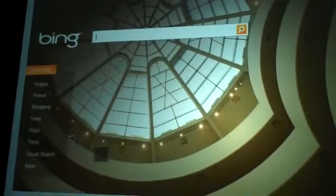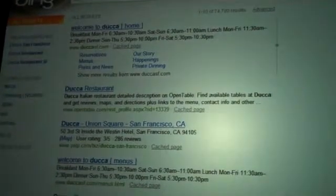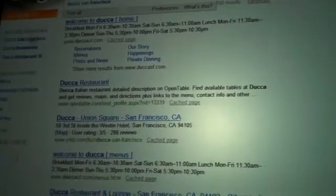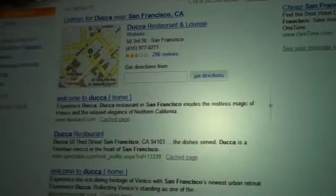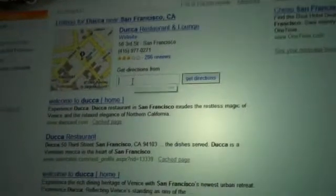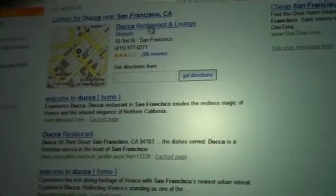Let's go look at the restaurants that we're currently in. Let's take it a step further and look at Duca and let's go to the latest search here. Look at Duca San Francisco. I hope I'm not saying that wrong. So again, similar thing that you see in other engines. You've got the map, you've got the information, you've got the phone number, you've got reviews, you've got the ability to go ahead and get directions from your current hotel to this place. But again, similar type of concept.